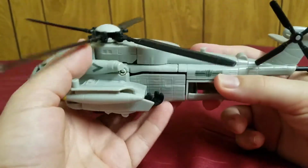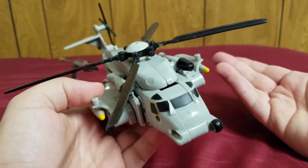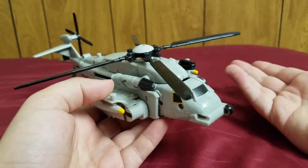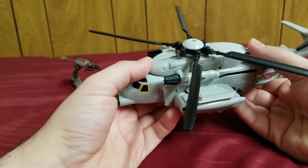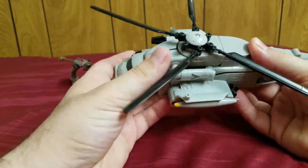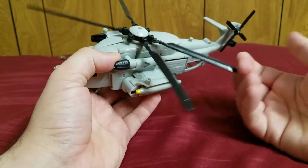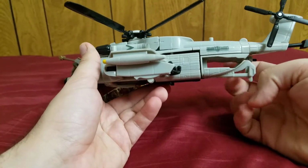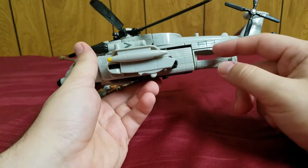And as you can clearly see, my Grindor is incomplete. I got this second hand. It was a pretty good deal, so I got it. It's more or less complete-ish. What it's missing is, obviously, 2 propeller blades, which is unfortunate, but 4 is better than none. And it's also missing the tiny black Scorponok that comes in here.